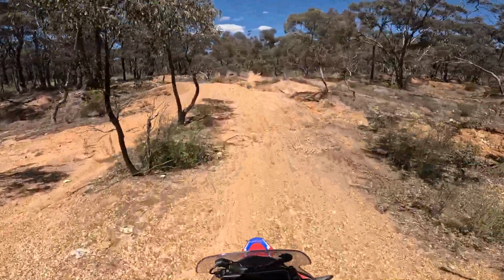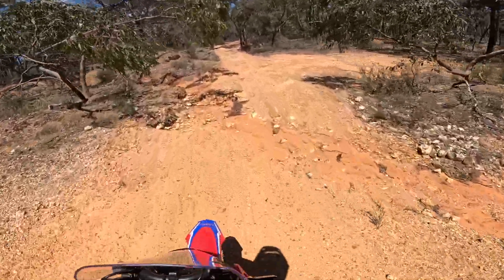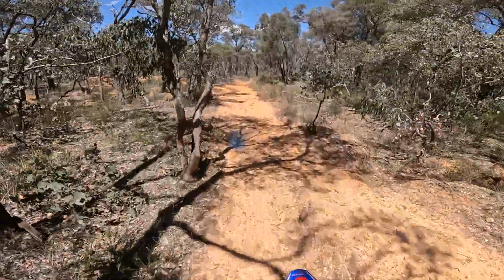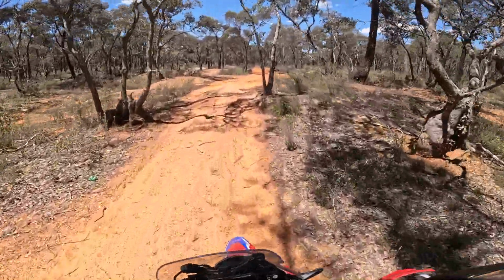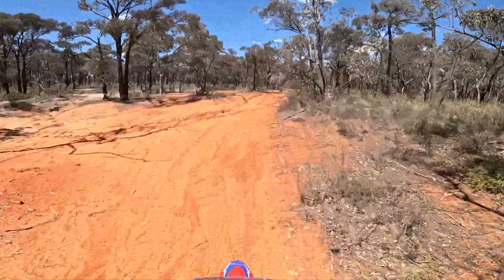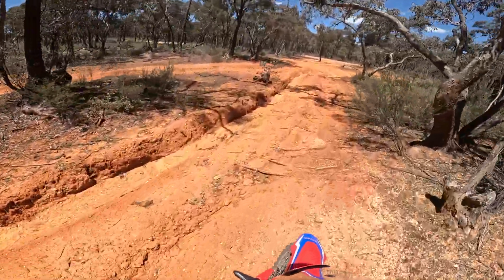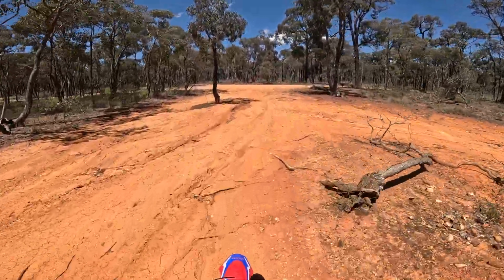More rubbish dumped out here. Really, people? God. Believe it or not, this is a track, as you can see. Look at it, it just gets so wet. Look how the four-wheel drives have been going. And they say motorbikes make a mess. Jesus.